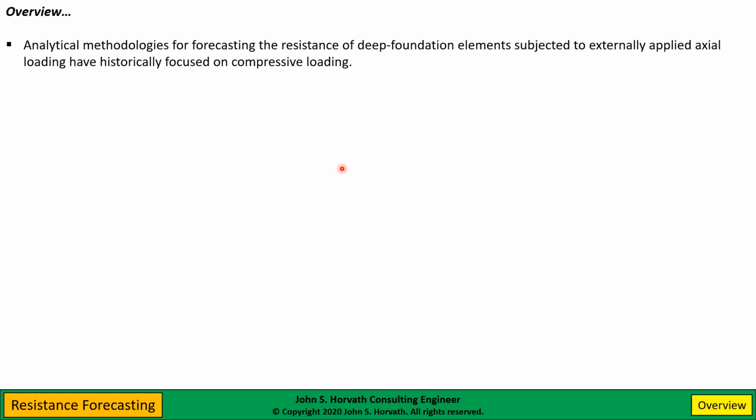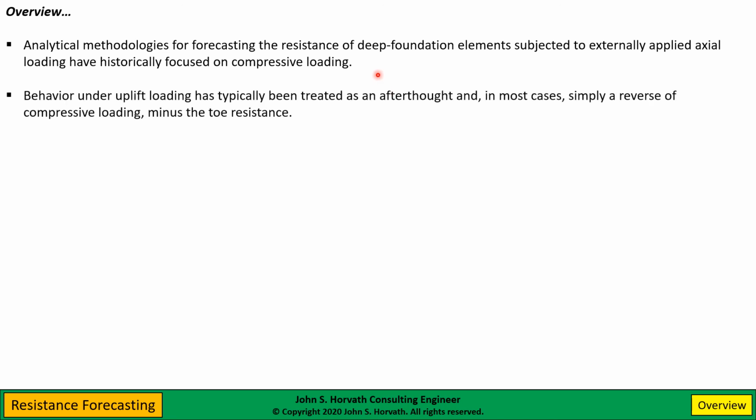Analytical methods for forecasting resistance of deep foundations to axial loading have historically focused on compressive loading. The vast majority of methods that have been developed since the 1950s only talk about compressive loading explicitly. Uplift loading has typically been treated as an afterthought, where you just simply reverse the compressive loading and subtract the toe resistance. So typically for uplift loading, you say, well, whatever you calculated for the shaft, use that for uplift. You don't have any toe resistance.